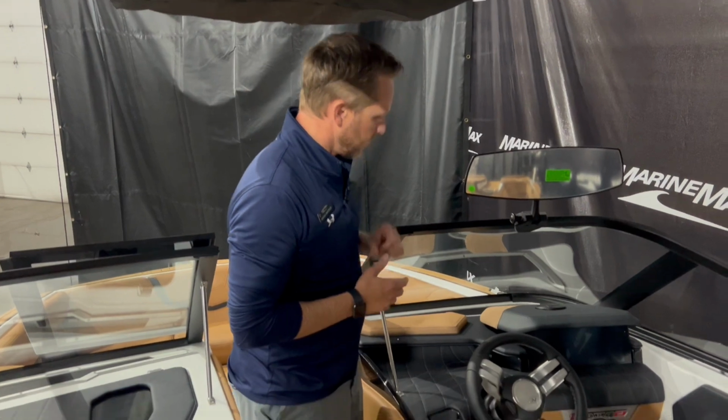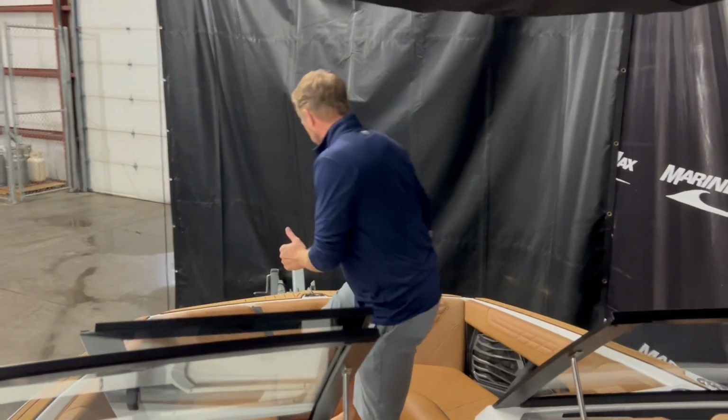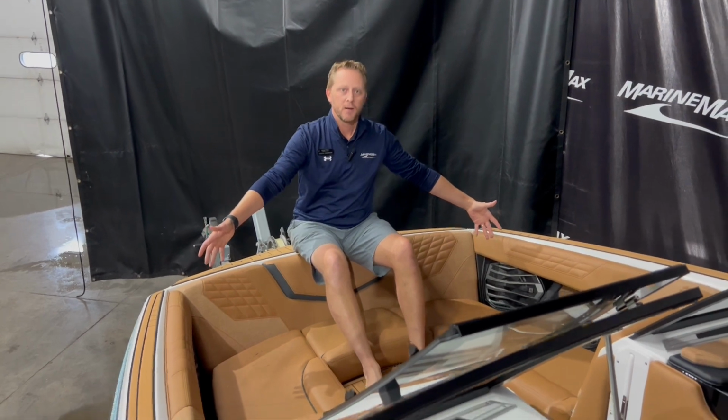Everything's ready to go. So I didn't mention, but the engine in the G23 is a PCM ZZ6. The ZZ6 is 450 horsepower with 465 foot-pounds of torque, and it is a direct injection engine. So it has a little bit better gas mileage on it and super powerful for this boat. Does not need anything bigger than that. Love the ZZ6.